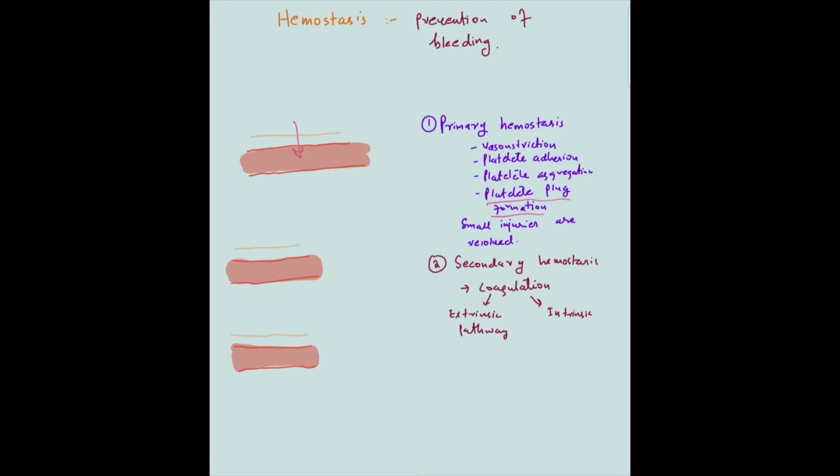The first thing that happens when the vessel is damaged during primary hemostasis is transient vasoconstriction, and this is due to endothelin and nerve reflex. Then the subendothelial collagen or von Willebrand factor is exposed, and that results in platelet adhesion, and then fibrinogen links the platelets and results in platelet aggregation. Most of the small injuries will be resolved by primary hemostasis, and you do not need secondary hemostasis for that.